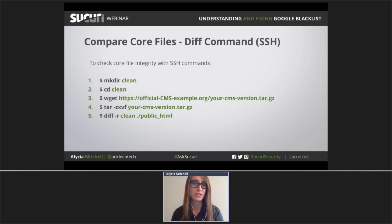Here's another really good one too, and I'll let you know where you can find all these instructions later as well: compare core files. If you are comfortable in a terminal window, you can log into your server and make a new directory. In this case, we called it clean. Go into that directory, and then find the official CMS version, usually on GitHub, for whatever you're using. If you're using a specific version of WordPress or Joomla, you want to make sure that you're comparing your server files with the same version of a fresh copy.